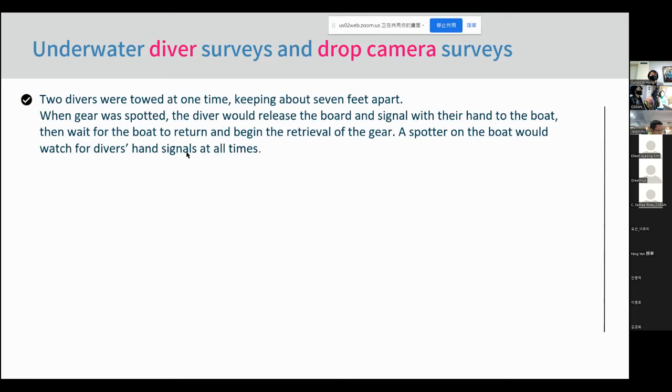I think it's maybe old style, but in some areas, maybe the coral reef area, it still works, because the water is very clean and maybe shallow, and if there's no other risk, the efficiency may be high for this traditional method. And another is the drop camera.